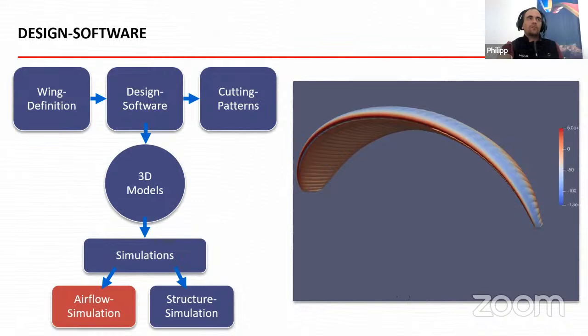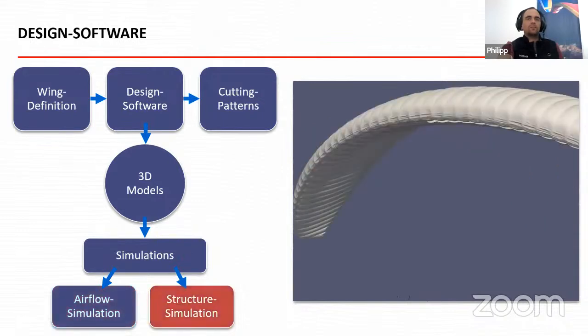The second part of simulation I'm going to talk about in the next slides is the structure simulation, which, as you can see here, shows deformations of the glider. In the upcoming slides, I'll talk about those simulation methods a bit more in detail.